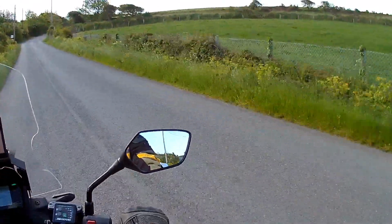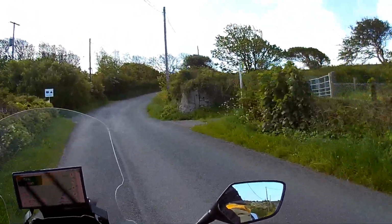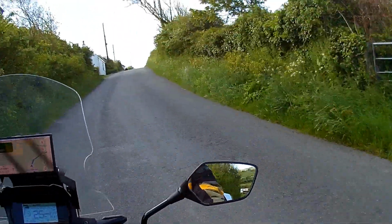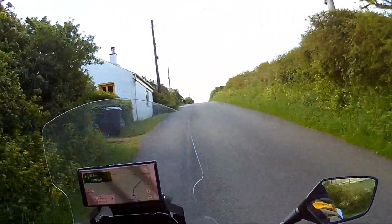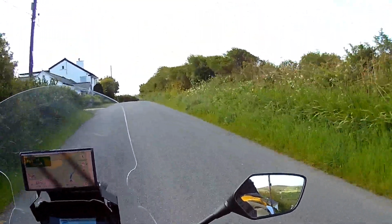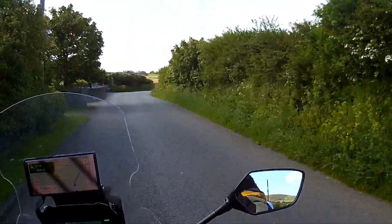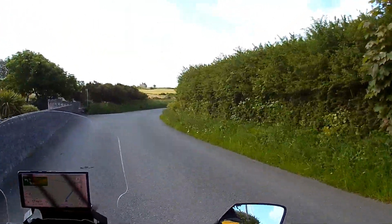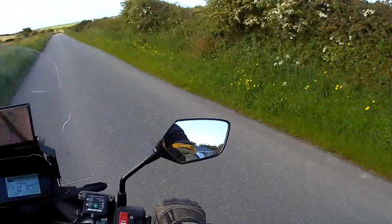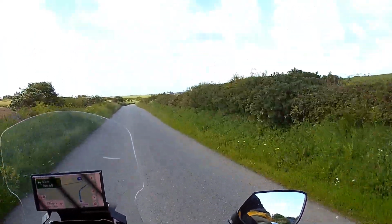Well, guys, it's Monday morning, and we just packed up and left Church Bay campsite on Anglesey, and I'm now following my sat nav and heading to Brecon Beacons via the road between Snowdonia and the other mountain range. Hopefully, that's the plan.